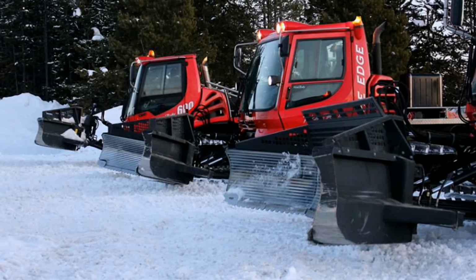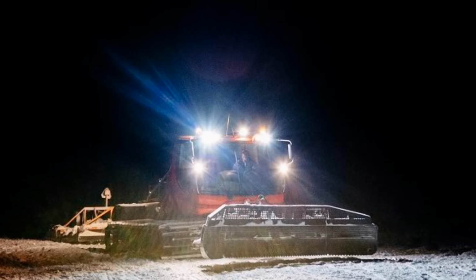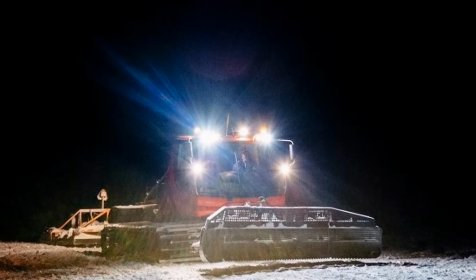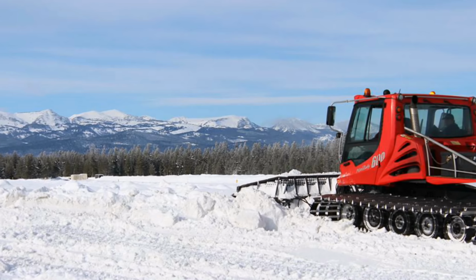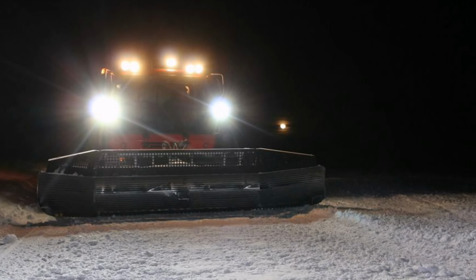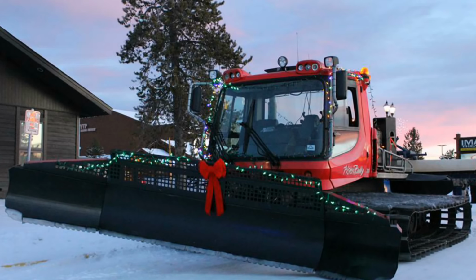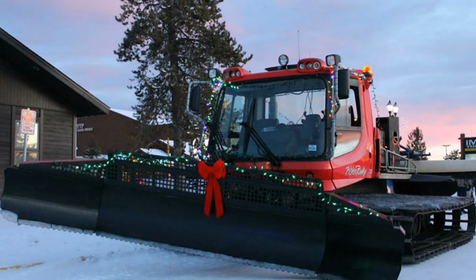Over the years, obviously, we have grown from one donated groomer to 4 groomers that we have purchased. We now have 7 or 8 full or part-time people working all winter long. They groom in the night and they fix in the daytime, and we feel that we've got just an absolutely super grooming program here in West Yellowstone.